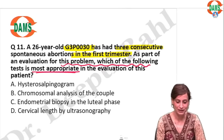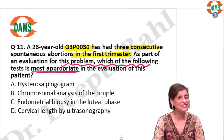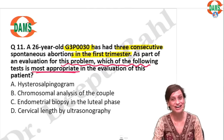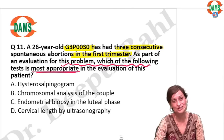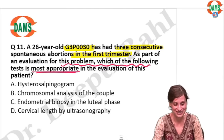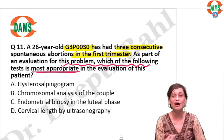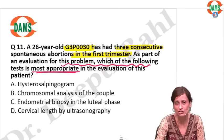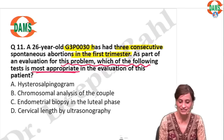Yes, tell me. NT can be done anywhere beyond 10 weeks. Okay, NT can be done any time at and beyond 10 weeks. The best time is 11 to 13 plus 6. Also, even if she comes at 10, you don't have to do the test right now. You have to plan it and you have to plan the best test for her. Okay, so we are going to do a combined test. Yes, so commit your answer, everybody.